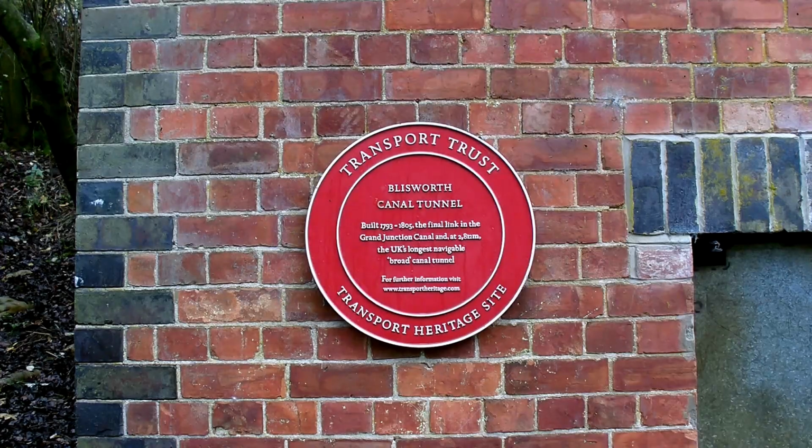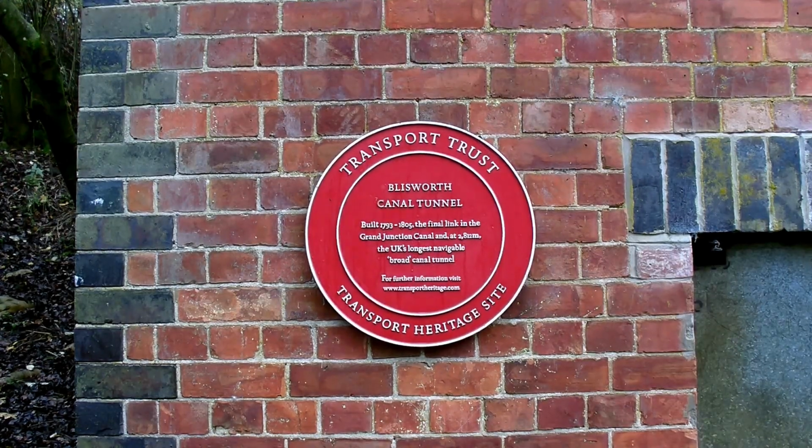The tunnel was awarded a Transport Trust Red Wheel in recognition of its industrial heritage and importance on the 22nd of August 2014, which was the 30th anniversary of the reopening of the tunnel in 1984. The Red Wheel is on the Blacksmith's Forge in Stoke Bruerne at the South Portal, where we did our introduction today.